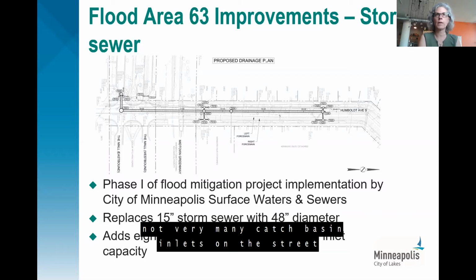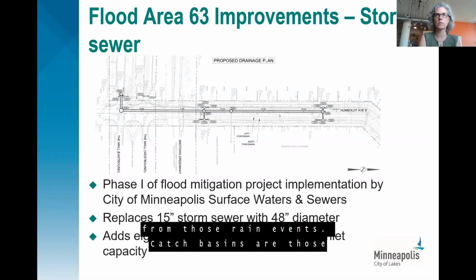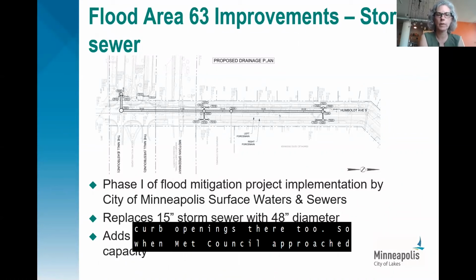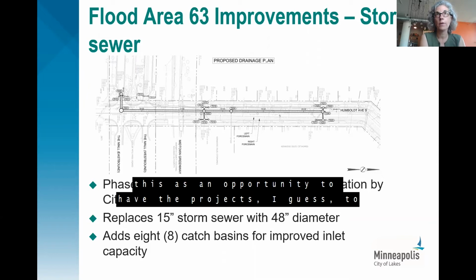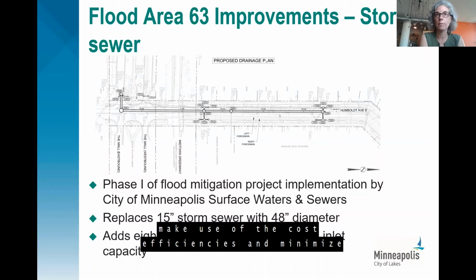And there's also not very many catch basin inlets on the street to help collect the runoff from those rain events. And catch basins are those grates that you see on the side of the road, the metal grates, sometimes they have curb openings there too. So when Met Council approached us with their project a few years ago, we looked at it as an opportunity to study the flooding in this area, to really figure out what the best solution was, and saw this also as an opportunity to have the construction of the two projects coincide so that we can make use of the cost efficiencies and minimize the number of times that we'd be disrupting the neighborhood.